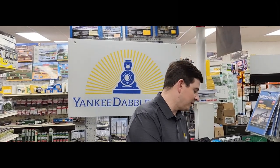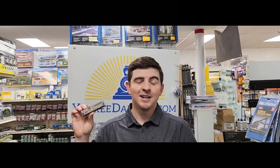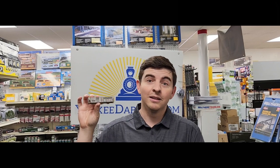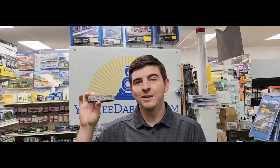Now this kit retails for $25.95, and we're selling it here at Yankee Dabbler for $20.49. It's a really neat looking kit. If you're an N-scaler and you want to put a little bit something different on your layout, I really recommend this kit. There's a lot of cool parts in here that I did not bring out. So come to Yankee Dabbler, get this holding grain on your railroad today.